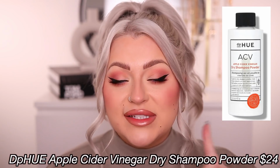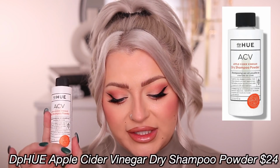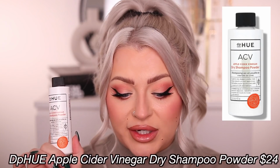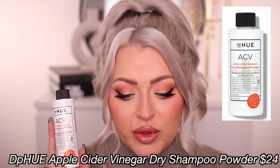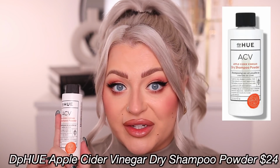the oil. So I've seen a couple brands like Verb do a powder before, so I was really intrigued by this. So the retail value on this is $24. It says it absorbs oils and impurities while adding a touch of lift and texture with the power of apple cider vinegar. So this product definitely does refresh your hair.